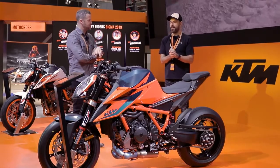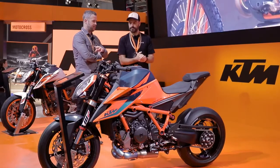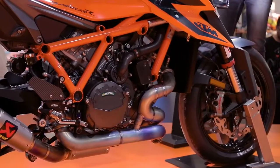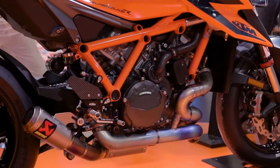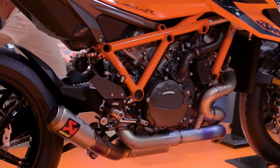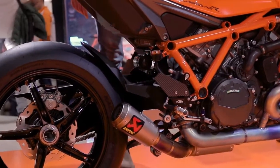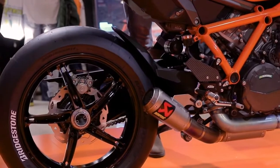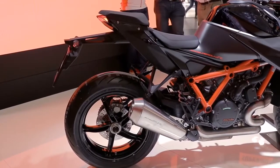I love what they've done with the exhaust system. Obviously the camera's around there, but the exhaust system looks fantastic, in my opinion. This one's been fitted with a full Akrapovic system, but even the standard one looks absolutely mint. I think this is going to be a massive favourite. One of the things we were talking about with Ollie, who's on our camera today, last time we first saw the bike, was the standard system.